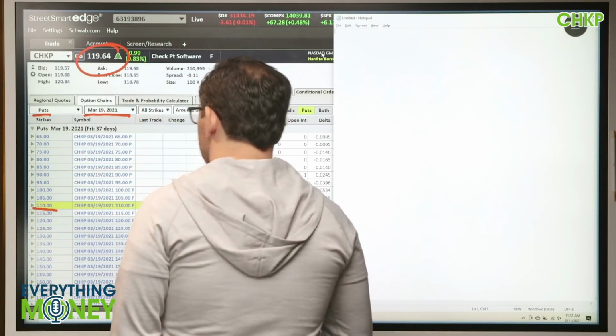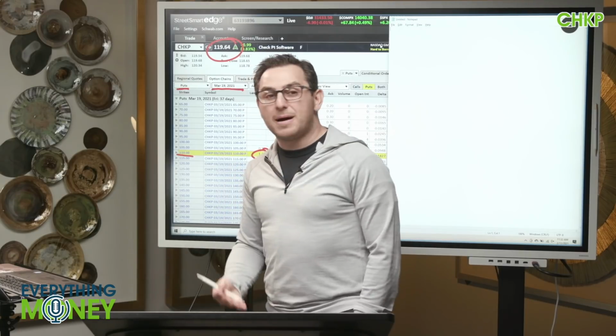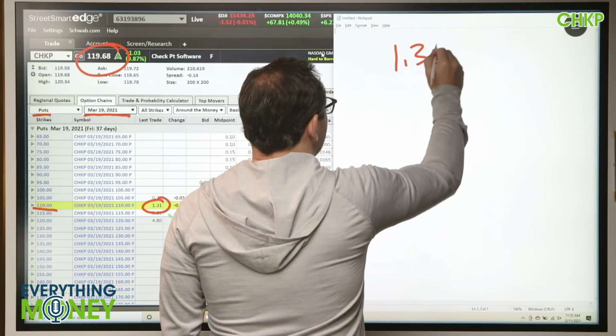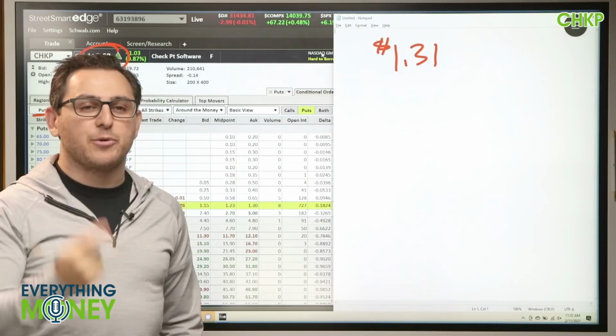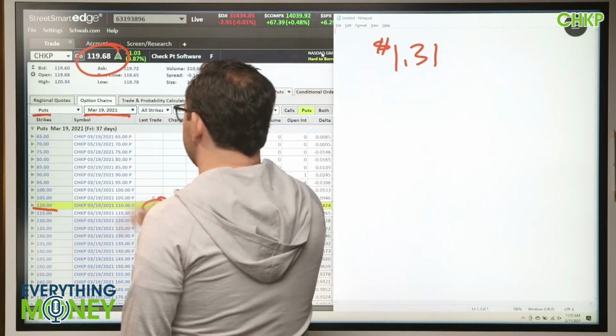If I choose to buy this stock at 110, I'm not saying that's the right price. I'm just saying if I said, hey, listen, I want to buy this stock at 110, what I would do then is sell the put for $1.31. Now you have to do these in 100 shares at a time, but we're going to look at it at 1 share at a time. I'm getting $1.31 to wait 37 days.